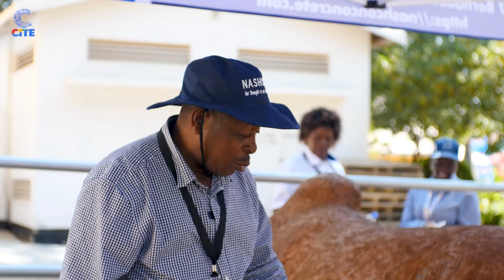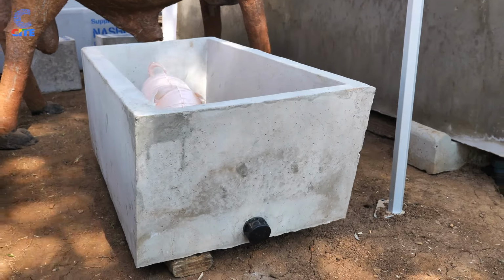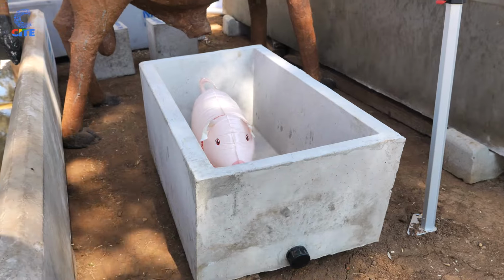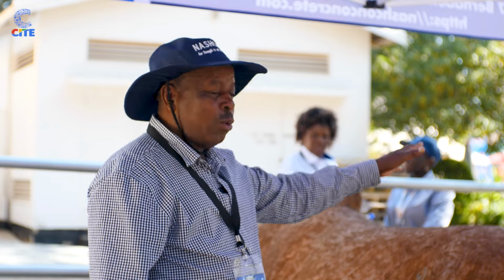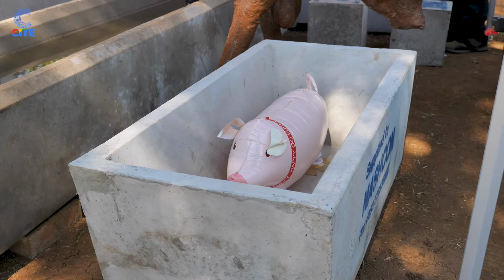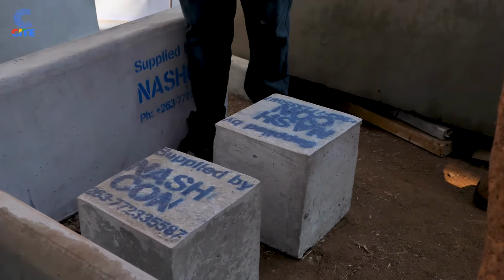But we shouldn't forget, we also have the ones for the pigs. We have the one for the goats and calves. It's still slower, smaller, and also durable. The pig one is also designed to make sure that the pig doesn't break it. We're following how a pig is. Then these blocks, what are they used for?